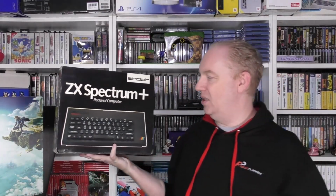Next up, we have got a box. So it's a box and poly and manual. And this is for a system that is very, very important to me. It was one of the first systems that I ever had access to as a kid. And that is the ZX Spectrum Plus.